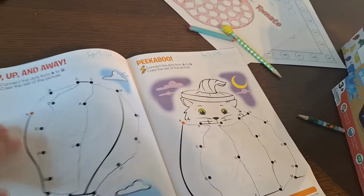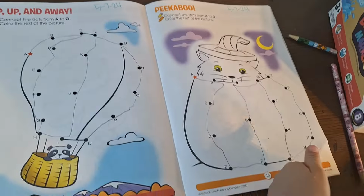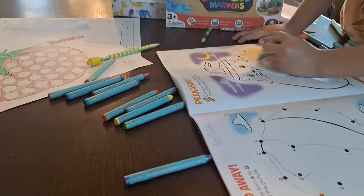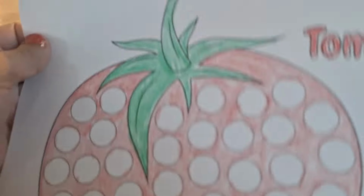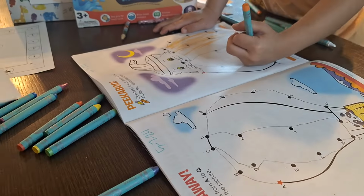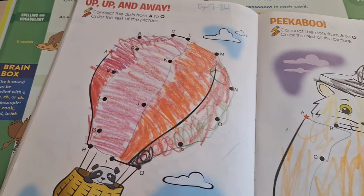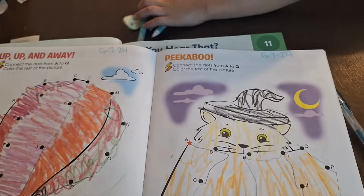Okay. Now color your pictures, okay? Can I do rainbow? Yeah. Okay, she is coloring. I forgot to show you guys the tomato. She will be doing the dots. I like the tomatoes. Okay, this is her coloring.